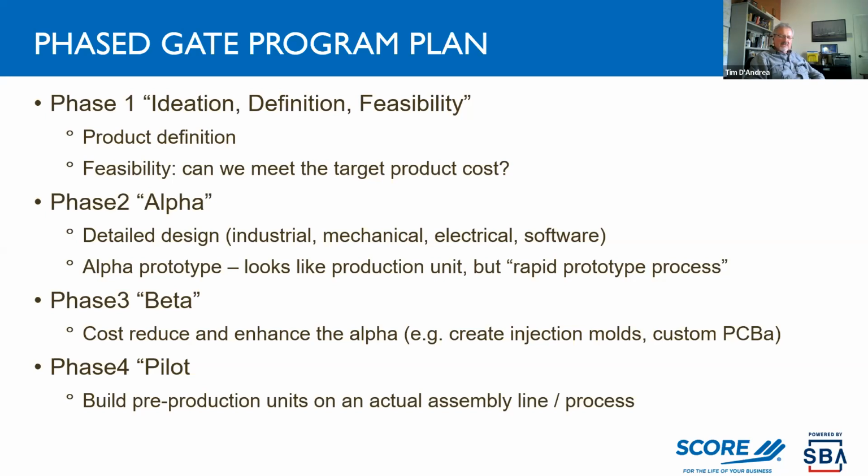At a high level, this can be a deep subject, the beta versus the alpha, but you kind of get the gist here. And then once the beta goes through, the target market is happy, the target cost looks like it's achievable, the functionality is good, then we can think about going to production. And phase 4 is what we call pilot.